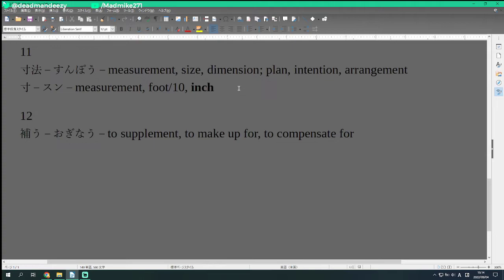Number 11 is sunpo. Po on the right side means a way, manner, or means. A method or a law. And sun on the left side is the Japanese word for originally Japanese inch, but now it kind of means measurement instead of just specifically the Japanese inch. Sun is its own radical, which just means measurement or the Japanese inch.